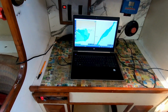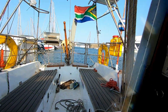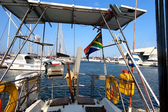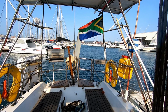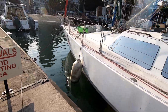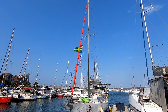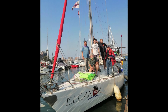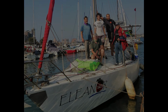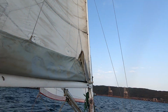We're just about ready to get going to Richards Bay. I've got the chart locker running, VHF on. We've got our proper charts there. Wind's lekker from the rear. Ouch, that's my head. Just waiting for the last bit of crew, and then we're off. We're off. I'm cheating by being out of the wind a little bit.